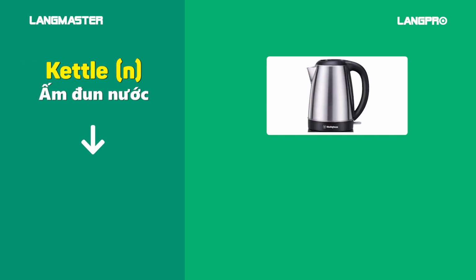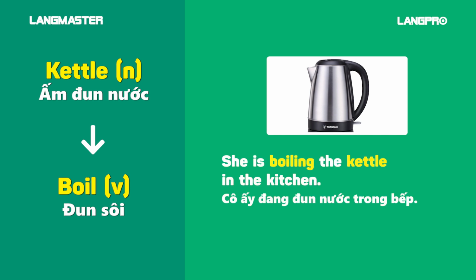Kettle. Boil. She is boiling the kettle in the kitchen.